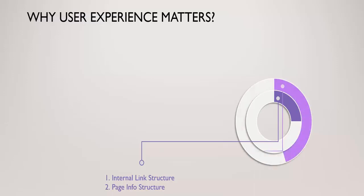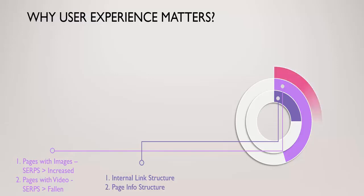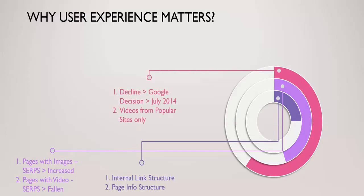Pages with images in search engine result pages have increased considerably compared to 2014, whereas pages with video integration in search engine result pages have fallen considerably. This decline is mainly due to Google's decision in July 2014 not to display video thumbnails in their search engine result pages for smaller content websites and unpopular video portals. So from then, normal Google web results display videos from popular sites only, such as YouTube, Dailymotion, Vimeo, etc.